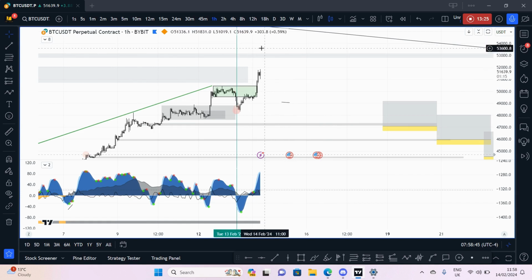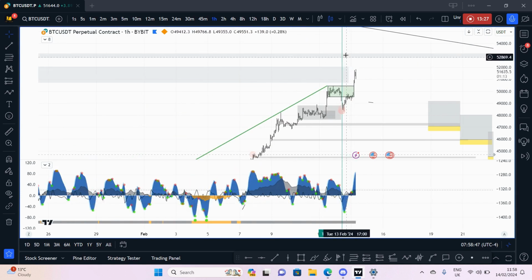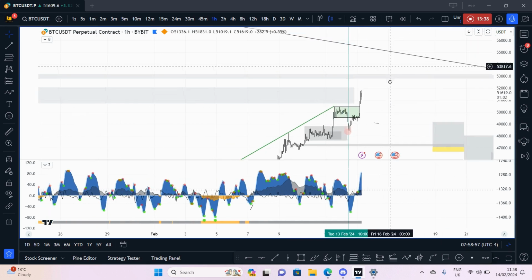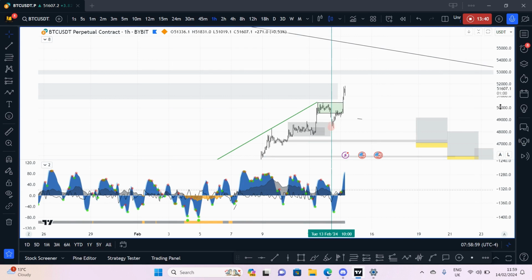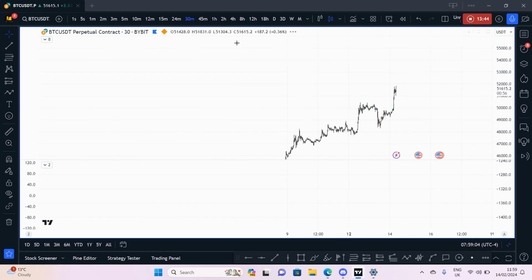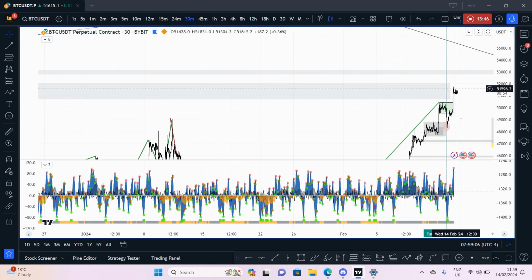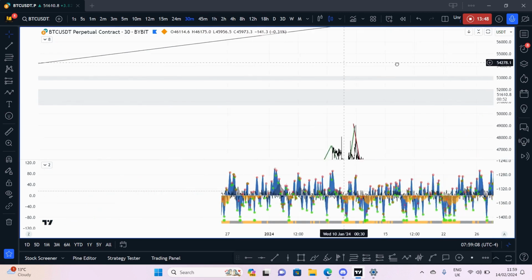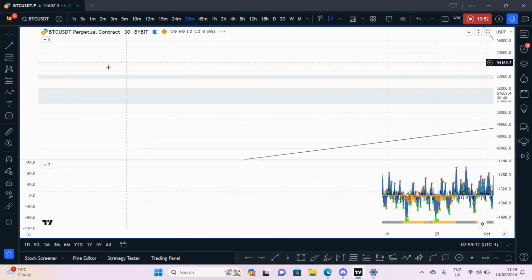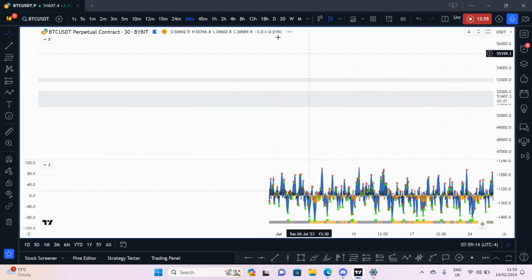Okay, above us we have this 30-minute supply. Like I said, with this 30-minute supply, be cautious because it has a slightly lower predicted probability value compared to our 8 hour supply and the 12 hour supply above us. Now, why is that? That's the case because if we look at the 30-minute and we zoom out, okay, that 30-minute is around here.